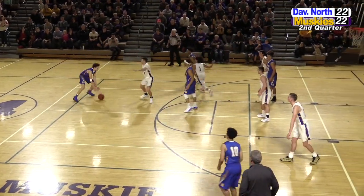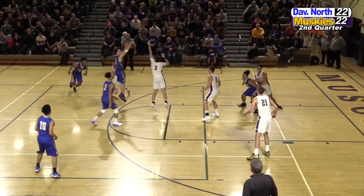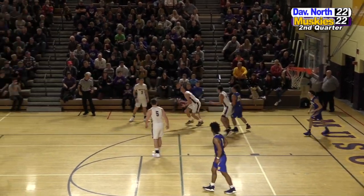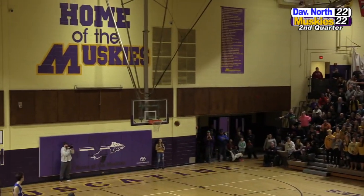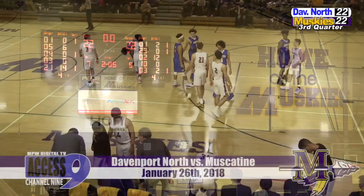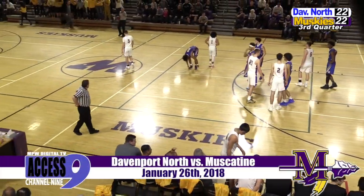22-22. Hollingshed crossover at the top. He's going to take a three. Looks like he was on the line. It's going to be another rebound for Wieskamp, who's going to get a shot off. The three-quarter court shot, no good. We're going to be tied at 22. So it looks like Muscatine's going to start out with the ball.